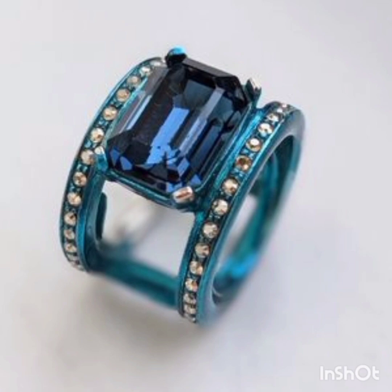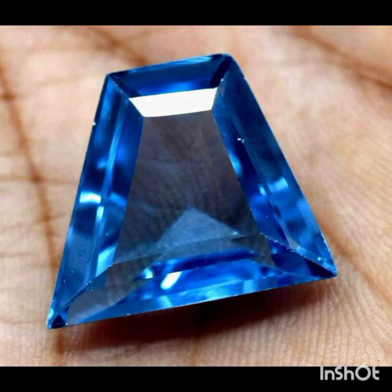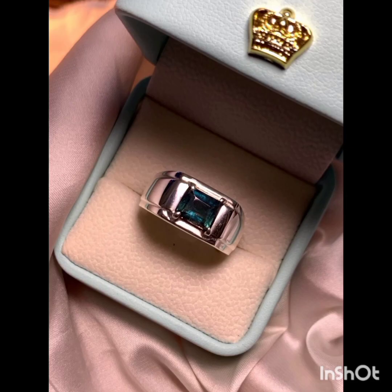Indicolite Tourmaline. Indicolite has a hardness of 7.5 on the Mohs hardness scale. It's also known to have incredible durability.